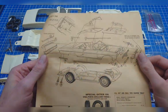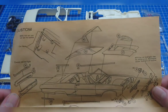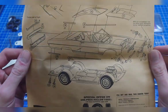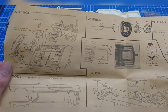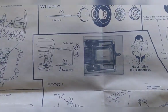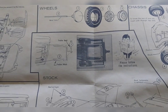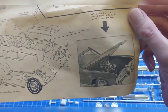I won't go through too much detail. We're going to have a look at the parts anyway, but it's pretty much basic MPC. Very, very easy to follow, to be quite honest, but it's not a really over detailed kit. You could probably build it without even looking at the instructions, but it's got some nice little pictures in there of the real model, to help you with certain things which you may struggle with.